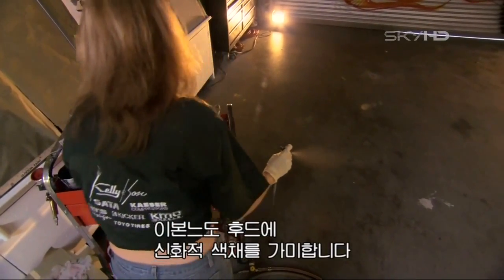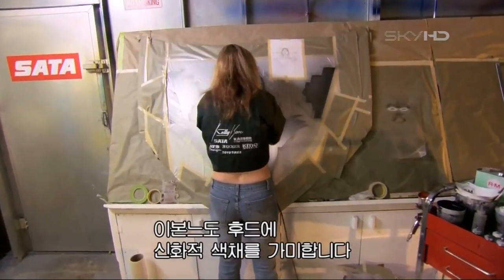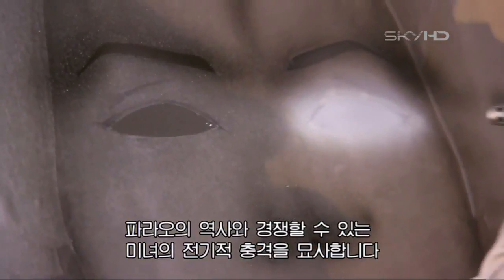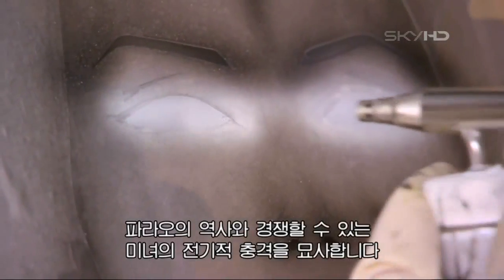Back with Yvonne, the figure on her hood also has a mythic quality. She's an electric shock of a beauty who could have a story rivaling even a pharaoh's history.